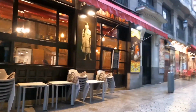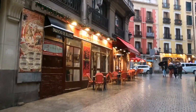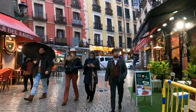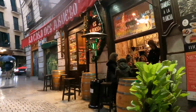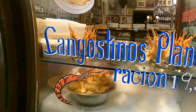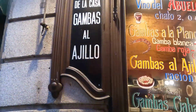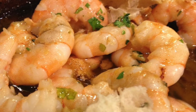But this also is a good spot. Alhambra. And let's see. Oh, if you like garlic shrimp, let me tell you something. I mean, I don't eat them anymore, but I can appreciate some garlic shrimp. And this place right here, Casa del Abuelo, specifically this one here on this side. Oh, hello, birdies. This place here is known for their garlic shrimp. Gambas al ajillo, especialidad de la casa, gambas al ajillo. Yeah, you want to go there for that.